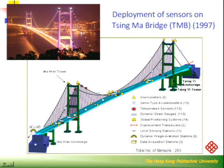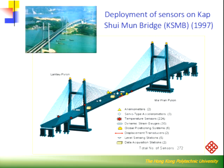Okay, so in this system you can see 3 on-structural data acquisition systems here have been used. It is for long-span bridges. I think on-structural data acquisition stations are imperative for ensuring high-quality monitoring data. And the monitoring system for this bridge was implemented in 1997. And this is a system for Kap Shui Mun Bridge. This is a cable-stayed bridge.